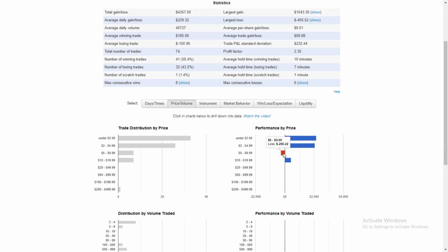$5 to $9, I gotta shape it up. In this range we've got the most potential, and I don't do well sometimes, so I gotta really be careful. In those stocks around $6-7, you gotta really be careful getting in, getting out quick for those nice profits.